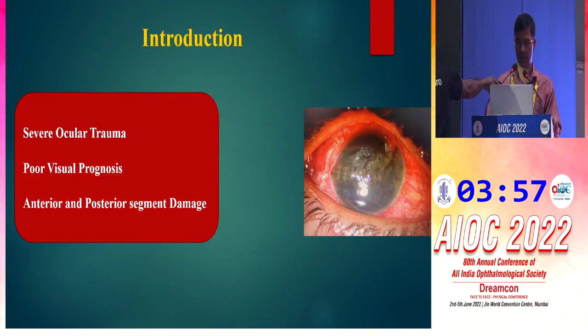So we generally come across these types of cases which have multiple injuries, anterior as well as posterior segment trauma, very badly mutilated eyes following severe trauma. Though in these cases the patient has very poor visual prognosis. So one option in these cases is that you don't do anything because generally the vision is very poor, PL positive, PL negative. But another thing is that if you can go ahead and do surgery so that the patient at least has some ambulatory vision.